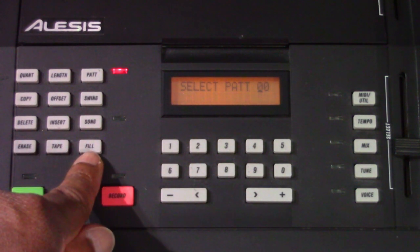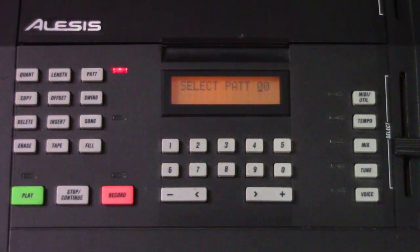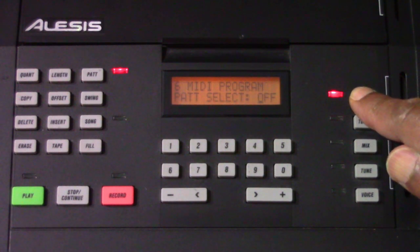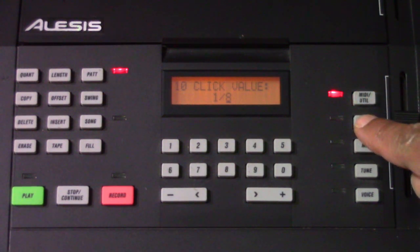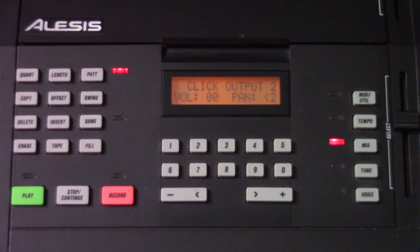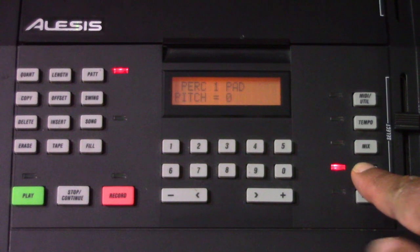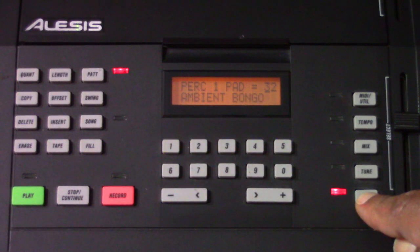The fill button allows repeated patterns without manually having to add them. MIDI utility accesses other low-level MIDI support functions. The tempo button changes the speed or pattern of a song naturally. The mix button changes the volume, panning, and output assignments. The tune button selects the pitch for each drum pad. The voice button changes the drum pad sounds.